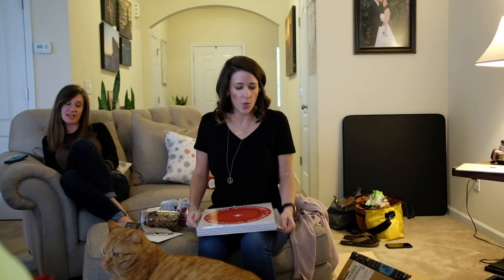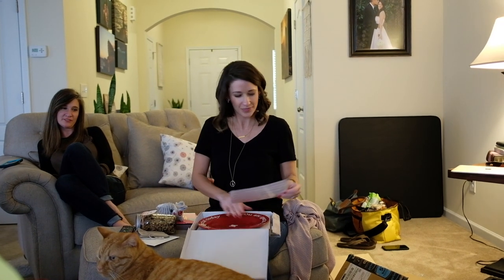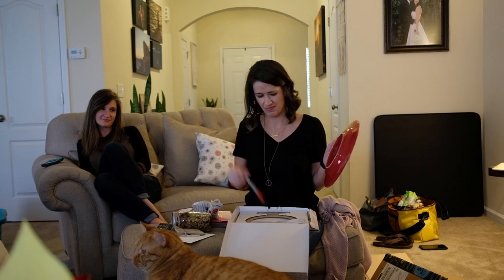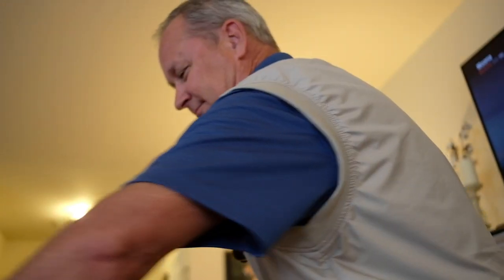When it's your birthday, you get the You Are Special Today plate. And you get to pick whatever meal you want. Keep a permanent record on the back of your red plate. Right, this plate was stolen in September of 2017. 29th, I know. Who's this from? I'll give you a special plate. I want a special plate.